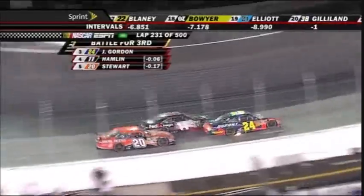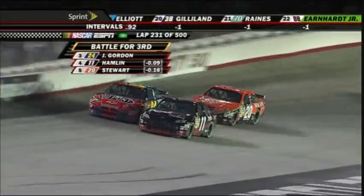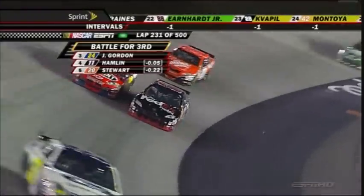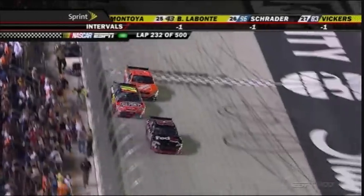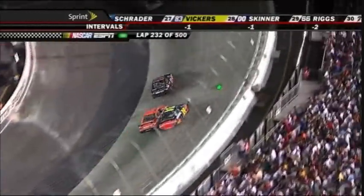While these 3 battle here side by side or down, that's allowing the front 2 to get away a little bit. Now Hamlin gets enough grip to pull up alongside the 24 car. Can he get by, though? Yeah, he made a really good run off of that corner just a minute ago. It looked like his car's really fast. Whoa. That's exactly what happened a while ago. That's the same thing we saw a while ago. These guys just by inches.